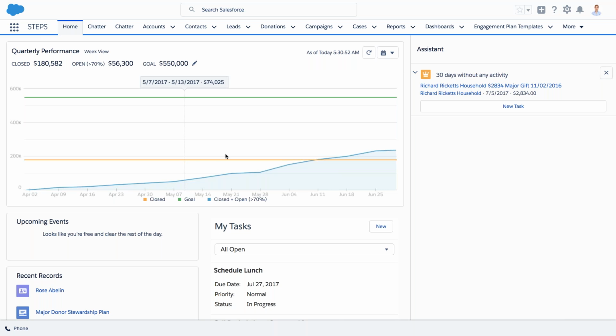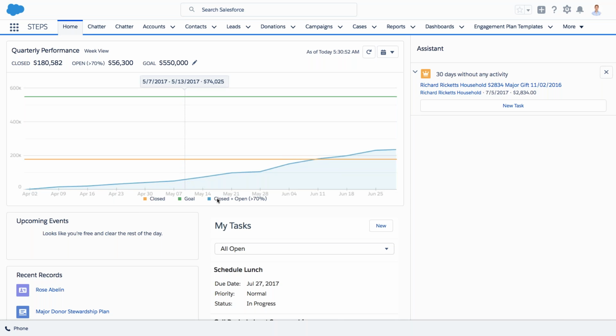I can do something for my annual as well, and see how far I need to go from donations on a specific date. But if you are a volunteer manager or an event manager, you can definitely customize your dashboards as part of your Lightning UI and add the dashboard that really matters to you.